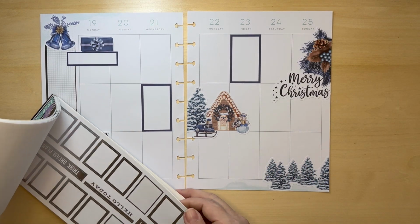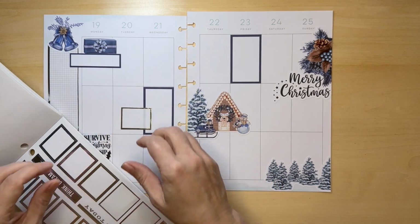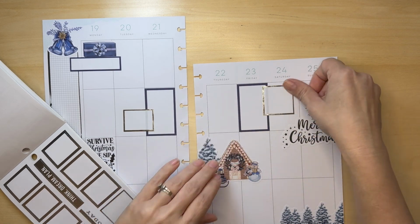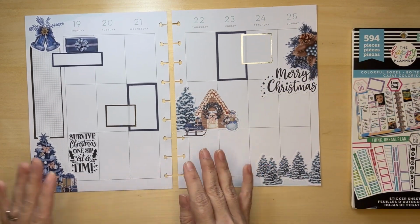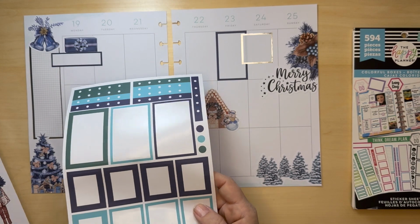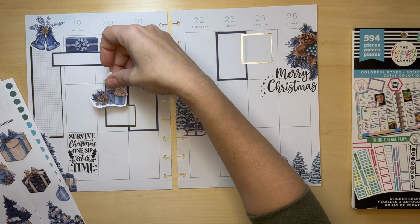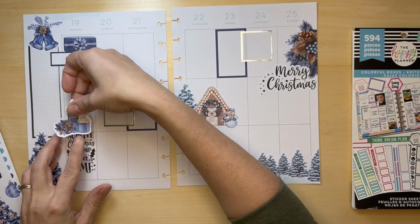Okay, so let's put some silver stickers with these. Silver and blue looks good. Could have brought in some browns too. Let's put something else here. I really want to use these candles, but they're not going to fit there. I mean, they do, and then they kind of hang off. Or I could put it here.